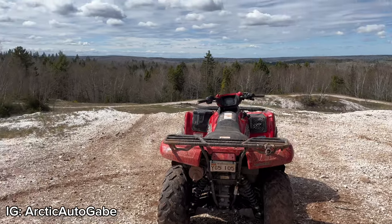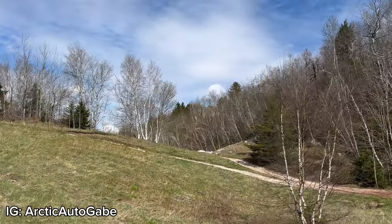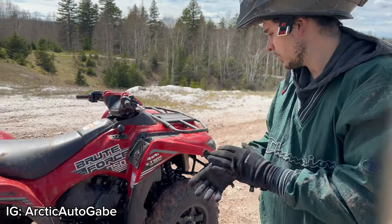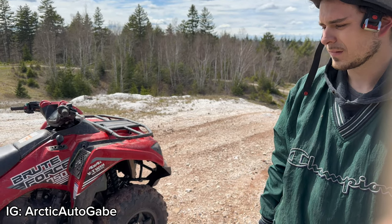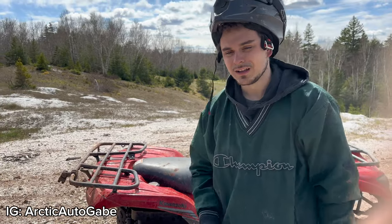Had the ATV up to this little point. You can see it's like a whole little track. I think we blew the transmission belt because she doesn't want to drive too well right now. We went through that one puddle.